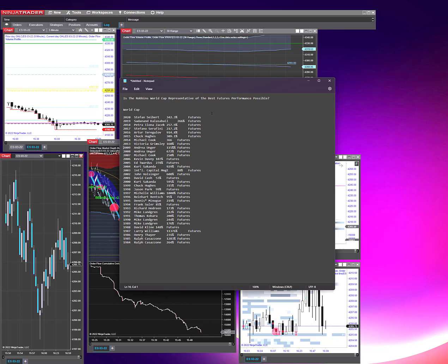But what we're trying to ask here is: is this the best futures return possible, or are there some other factors that we need to consider? I have respect for this, and one of the reasons traders take this is because it's very hard to establish yourself as a professional in futures trading. Going the CTA route can be very expensive. It's very difficult to get customers or clients, whatever you want to call them. So I think it's a great service that Robbins is offering. I would certainly consider taking it in the future myself.